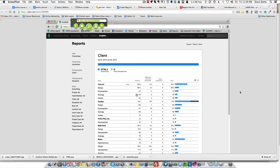And then for team members, if you're a junior designer, you can understand the implications of the time that you spend on project work. So you also have the ability to make better decisions about your time because you know how it impacts everyone else on your team.